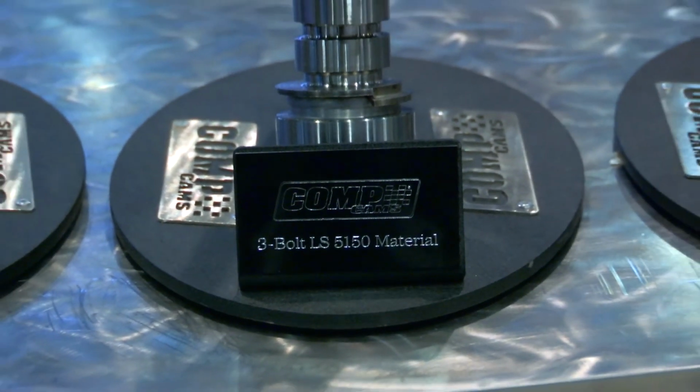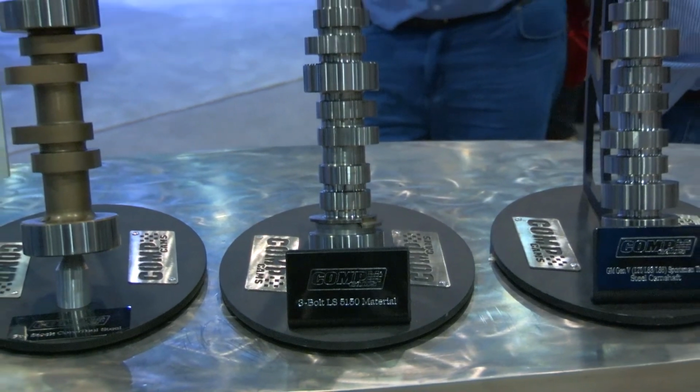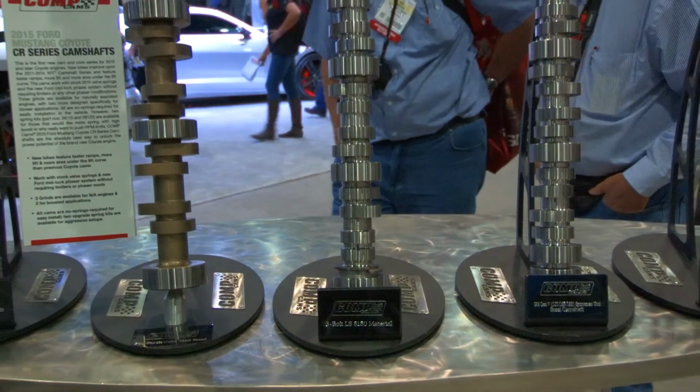And with all the internal components to an engine these days, just how important is the camshaft? Well, the cam is pretty much the brains of the operation. It's what's going to give you your power band, your choppy idle, or whatever characteristics you'd like for the engine to have. So you can call us up. We can spec out the camshaft to do what you need it to do.